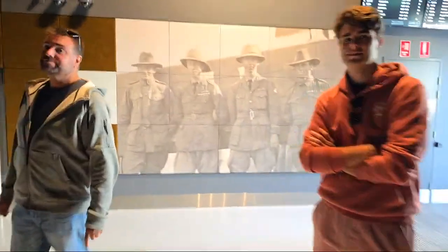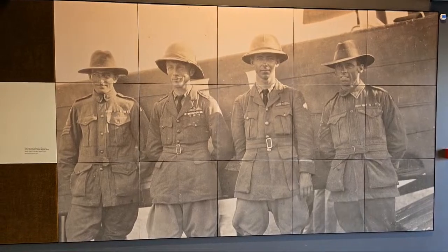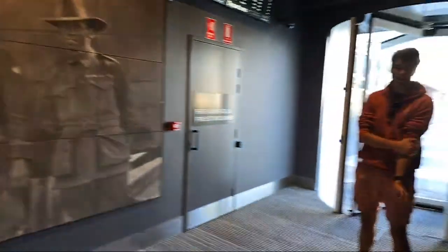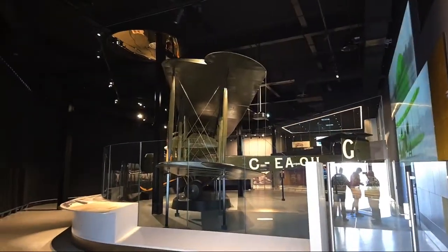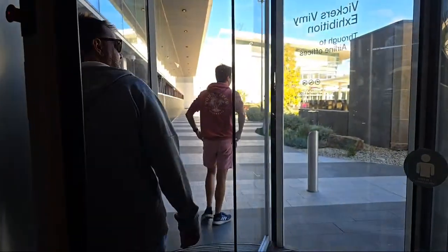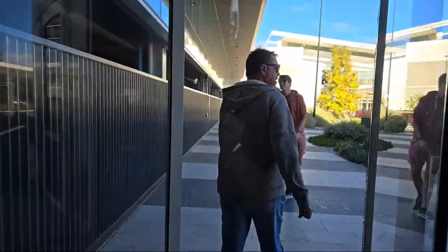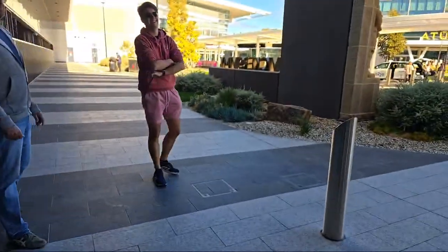That's a great idea. All right, one of the photos on the wall here, with the four gentlemen. There you go. Fantastic. Let's head out and we'll wrap up. Goodbye, Vickers. Only one person at a time.